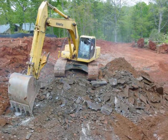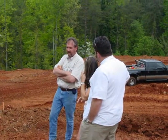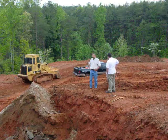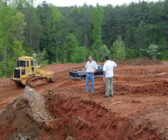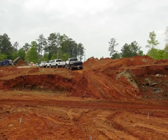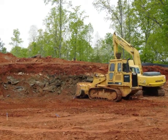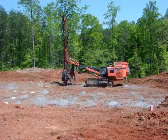So we started digging, and you see all the rock we encountered. Well, that just meant we thought about it, and it was really time to blast. So in a minute you'll see some shots of the holes that we drilled, and then we had to blast our way down through that rock. You see the excavators we had in place.